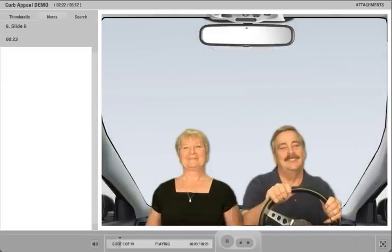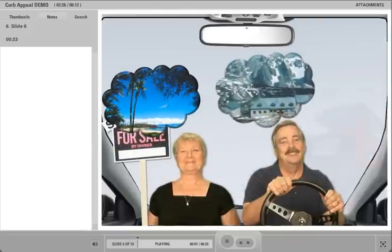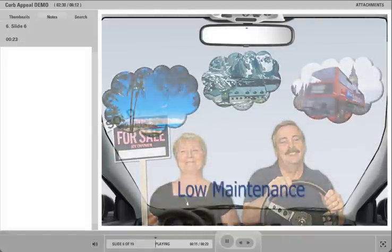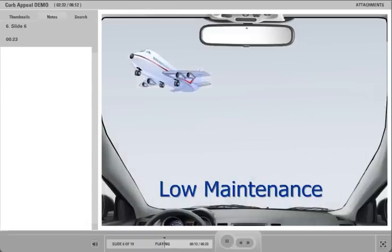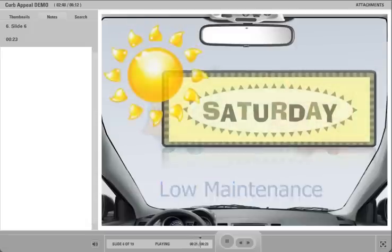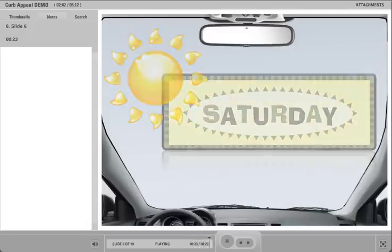They are empty nesters now and have sold their home. They always dreamed of vacationing a lot after the children moved out. They made smart decisions and want to live in a low-maintenance place since they'll be away a lot. They don't want to spend all their vacation money on rent, but they still have high expectations. They pick a sunny Saturday to drive around and look for an apartment.